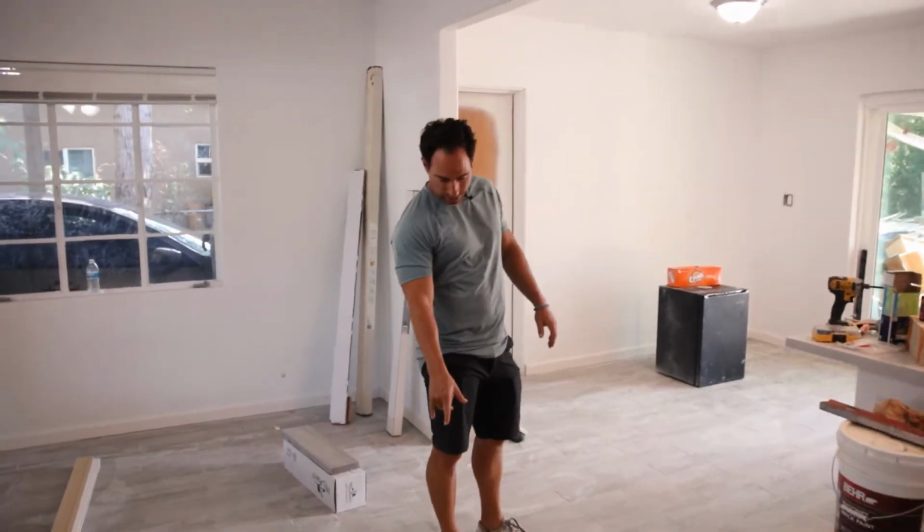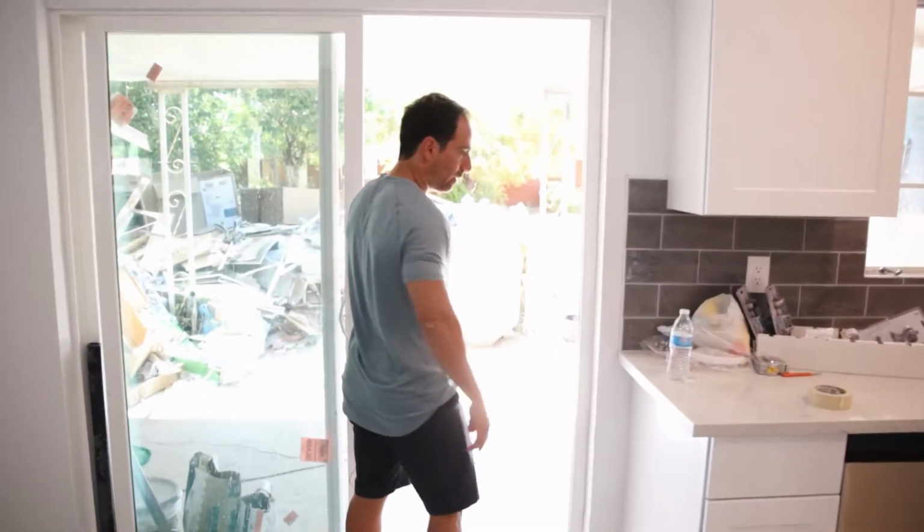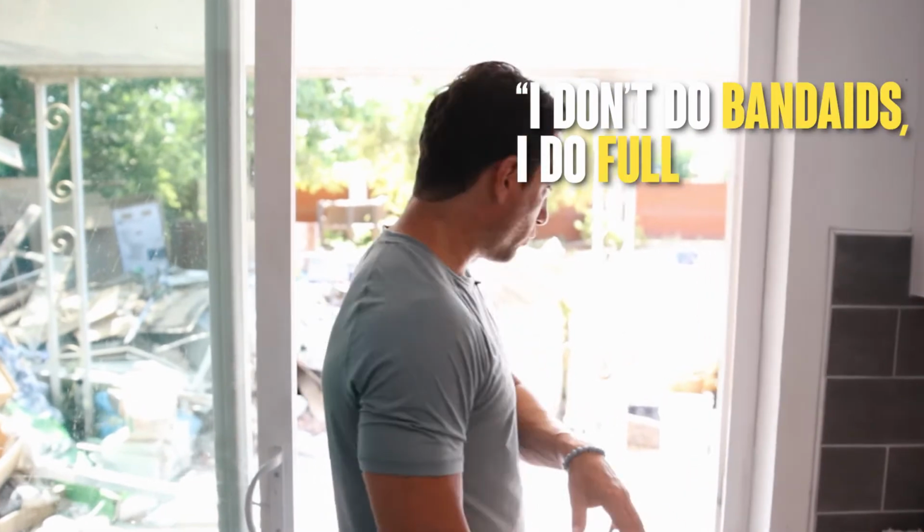Same thing, you notice the finishes. We got similar floors. We got our cabinets. We got the counters on. Appliances are here. New slider back here. You guys saw that door. Again, I don't do Band-Aids, I do full surgery.